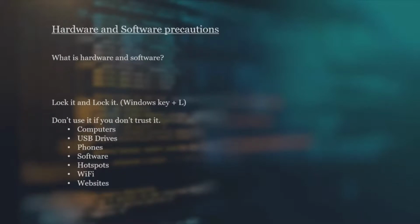So if you're sticking to a reputable website, they're going to actually go through their ads and look at, hey, we probably shouldn't put this on there because this link goes to a virus.